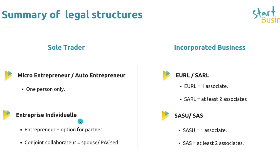The other type of sole trader is entreprise individuelle. So you might have heard about this one. And basically with this one, you can have the entrepreneur, but you could also add the partner, spouse, or someone with a civil union. And it's called conjoint collaborateur. So if you wanted to work as a couple on your activity, that would be a possibility.